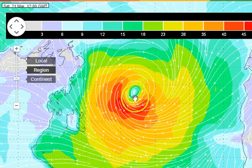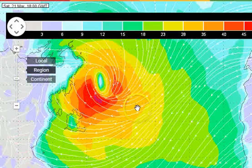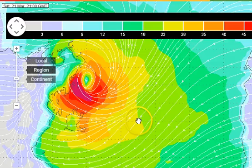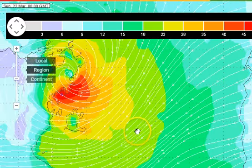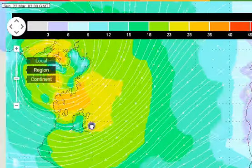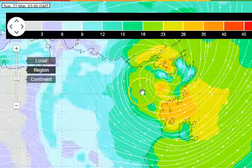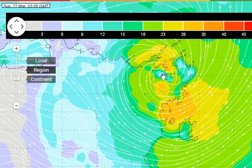Alright, now as we continue tracking further to the west and further into time, we've got here Sunday morning around about 4 a.m. the system is approaching the northeast Arnhem district from the east-southeast towards the west-northwest. You can see here it sort of hits in the middle of no man's land between Gove and Alyangula, and then continues in a west-northwesterly direction and passes very, very close to Elcho Island. Of course, Elcho Island, for those of you that have been following, was smashed by Tropical Cyclone Lam a few weeks ago and is still trying to recover from that.